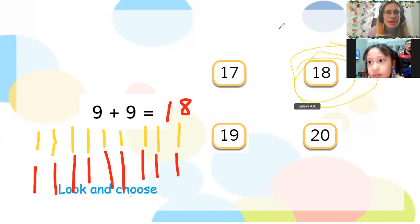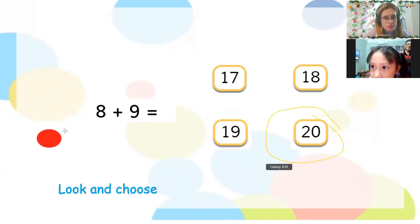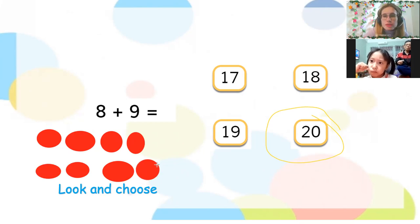Good work. That's my girl. Good job. Following instructions today. Well done. Let's keep going. 8 plus 9. So let's see. So we have 8 circles. You see that? 8 circles plus 9.